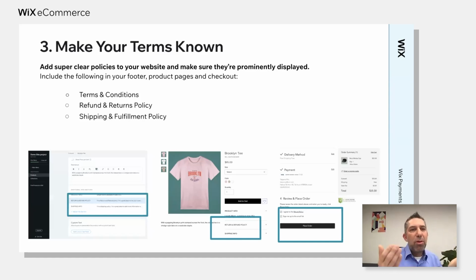Make your terms known. And by terms, we mean the general terms and conditions of your store, your refund policy, your shipping, fulfillment policy. And those terms should be available in the, I would say, the critical landscape of the checkout flow. It means the footer, the product page, and the checkout. Okay, so we're giving you all the tools to set it up in the right place and use it. You should not hide it because this transparency creates the trust.